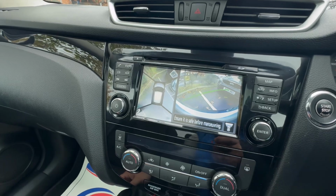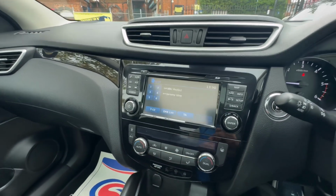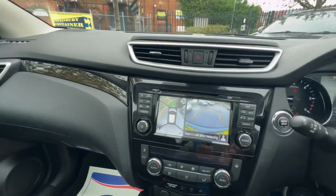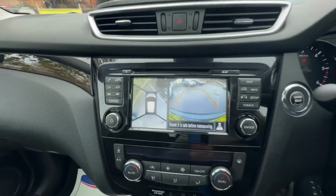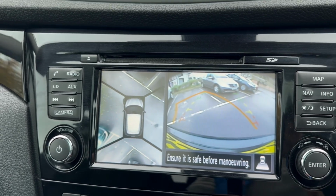So even if I was in first gear, that straight away kicked in to show me that I'm quite close to the car in front. But anyway, we're going to go in reverse, and you're going to see how cool that looks when you try to park it.